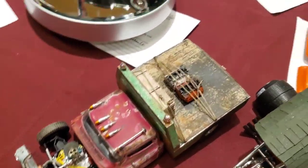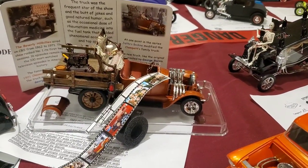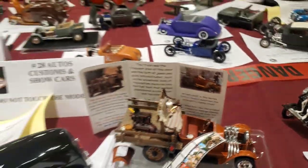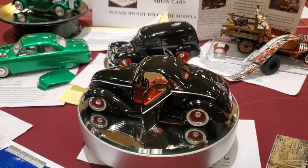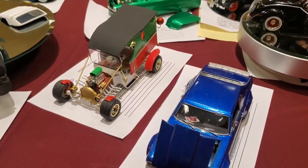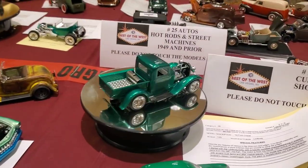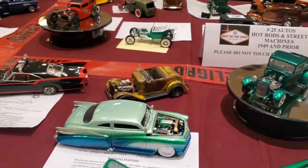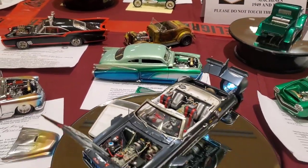That's a little better. Oh, wow. Beverly Hillbillies truck. How fun is that? Very cool. All right. Beautiful paint jobs here. That's nice. So awesome to see everybody enjoying the show.